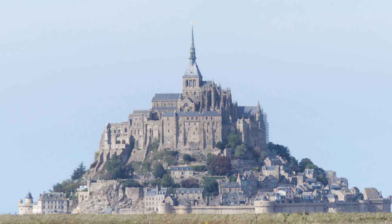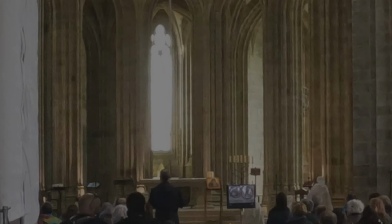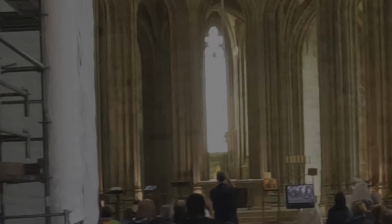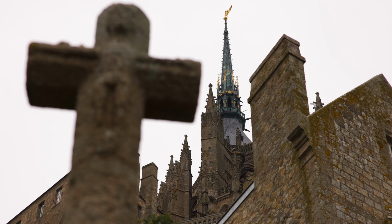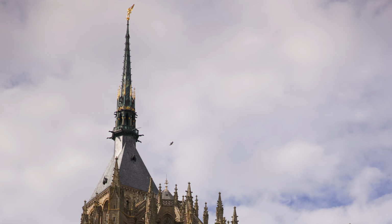So, we finally arrived on this island. It does get surrounded by the ocean. And people do a pilgrimage here to see the church. And apparently you can't wash your feet, but I'll explain that later. Church is just gorgeous. This is a fortress. Lots of history.